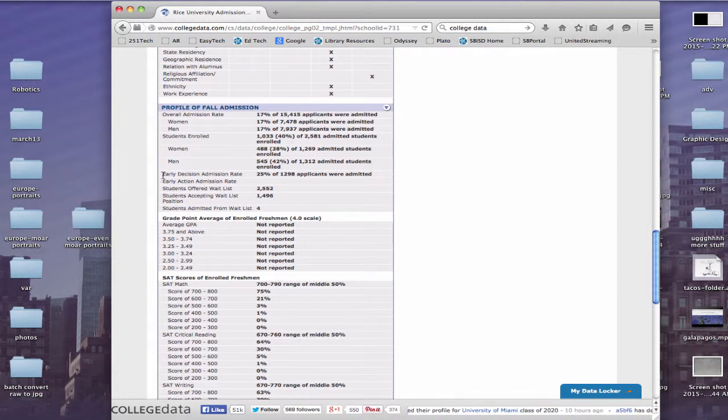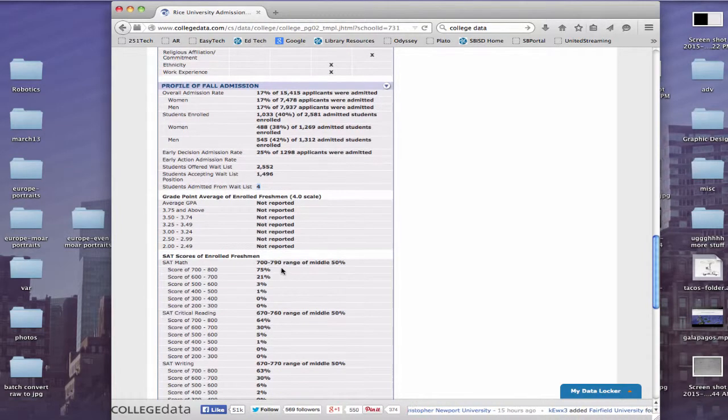And how many of those that were accepted were early admission? Of the 1,300 or so that were admitted, 25% of those, so 400 or so, were early decision. And how many were offered a waitlist? How many actually accepted that waitlist position? And how many were actually accepted into the school off of the waitlist? So, yeah, not a great percentage on that.